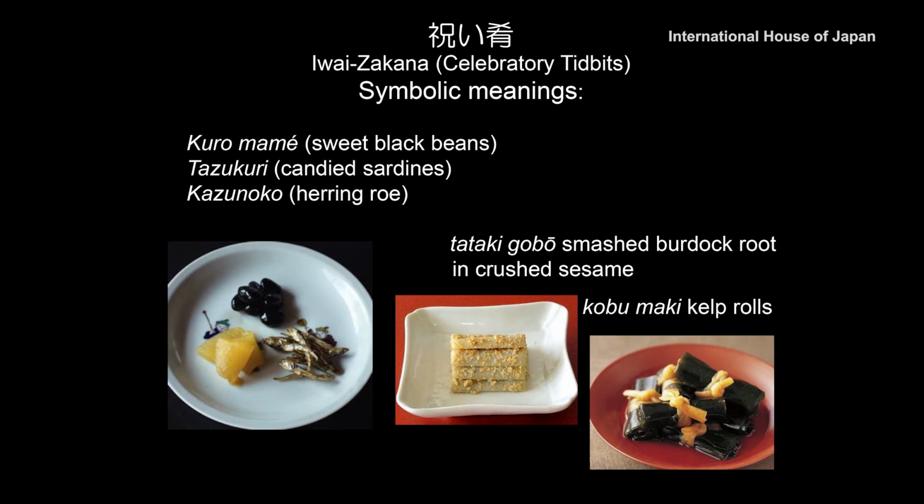For a number of years towards the end of my husband's career, he's retired now, we lived in Osaka as well. And it was very interesting to me to see the difference in regional take on a lot of the foods. Because down in Osaka at New Year's time, almost everybody had tataki gobo, which was the burdock root with sesame, really delicious, and kobomaki, or kelp roll. Sometimes there were fish on the inside, sometimes there were vegetables on the inside. Most often there was nothing. It was just the kombu and kampyo, gourd, that was tying it up.